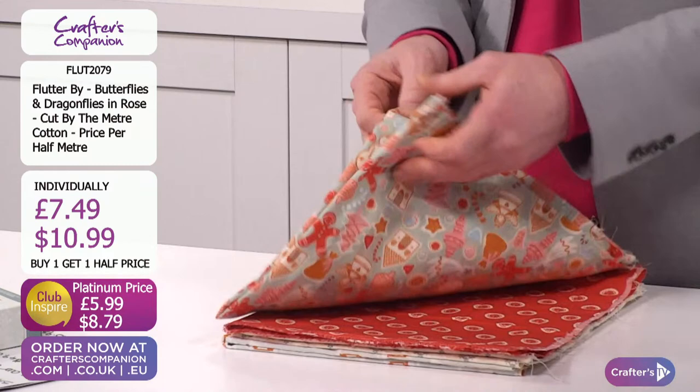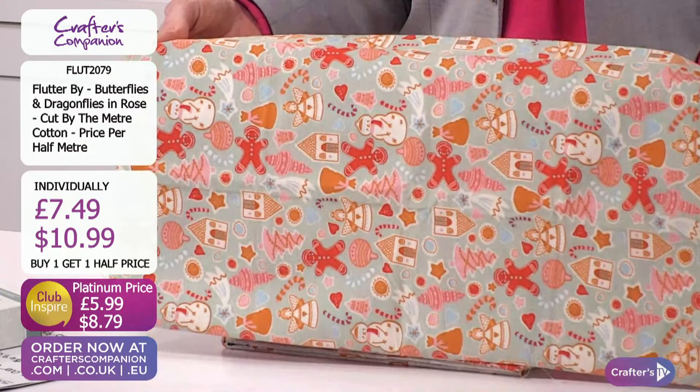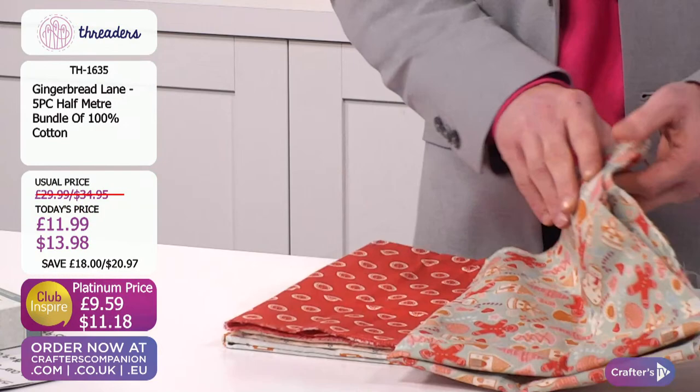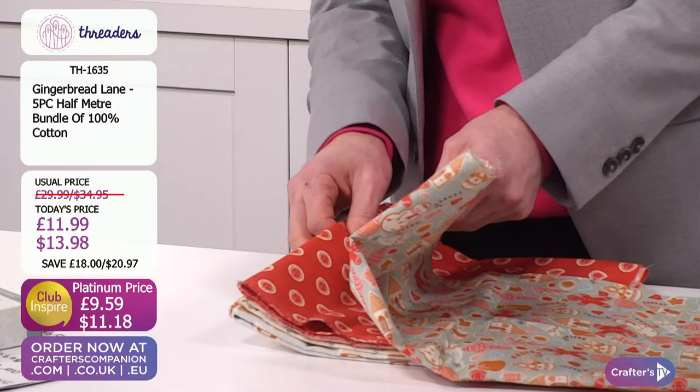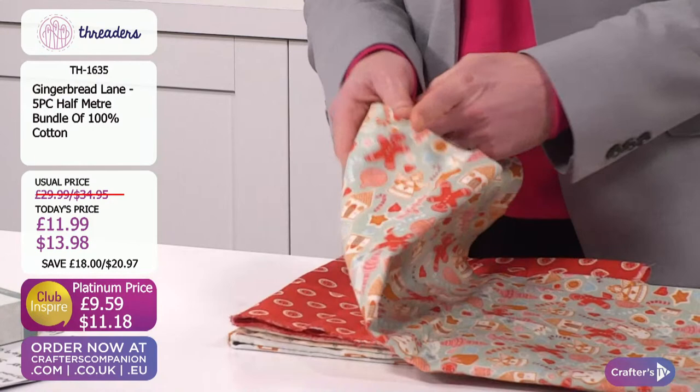We have then got that one there. Is that a Christmas one? Ah, there we go, that's why. Gingerbread Lane here. So this one's all of it, Nicola, is it? Yeah, all those ones are in that. This five pack. One, two, three. Oh, I've only got four now. Oh, it's a star in that one, isn't it? My Superman cape.